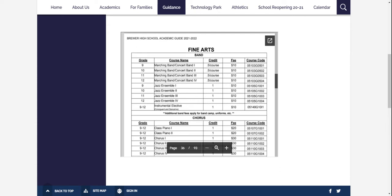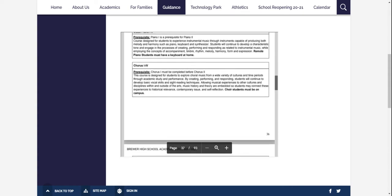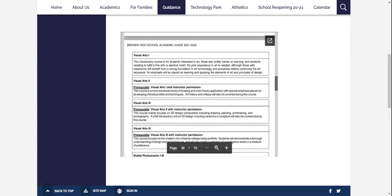Here are all the fine arts courses: band, choir, and visual art. If you're unsure what goes on in like piano or visual arts or photography, be sure to scroll down and read about them. If a class mentions that they need a prerequisite, then make sure that you understand that that means something else must be taken first. For example, I can't just dive into visual arts 2. I must start with visual arts 1.